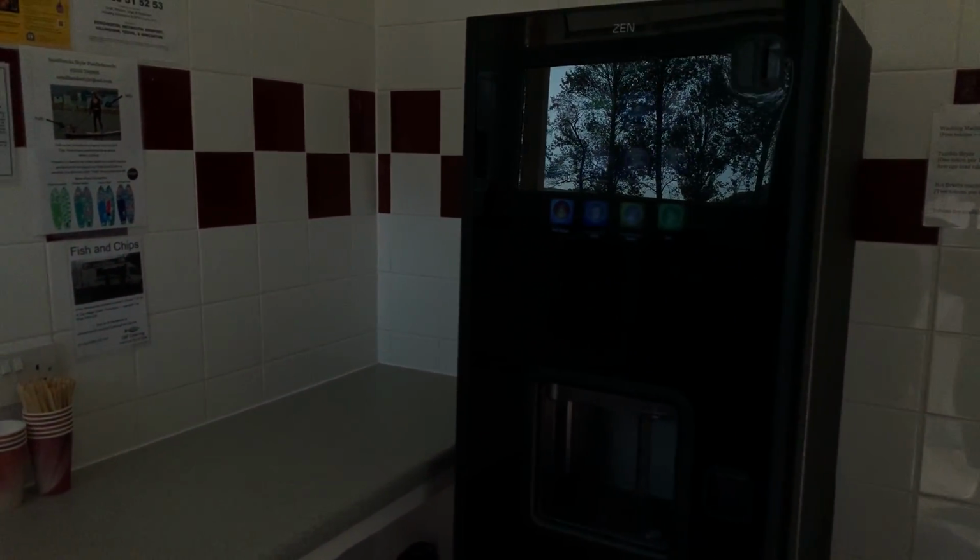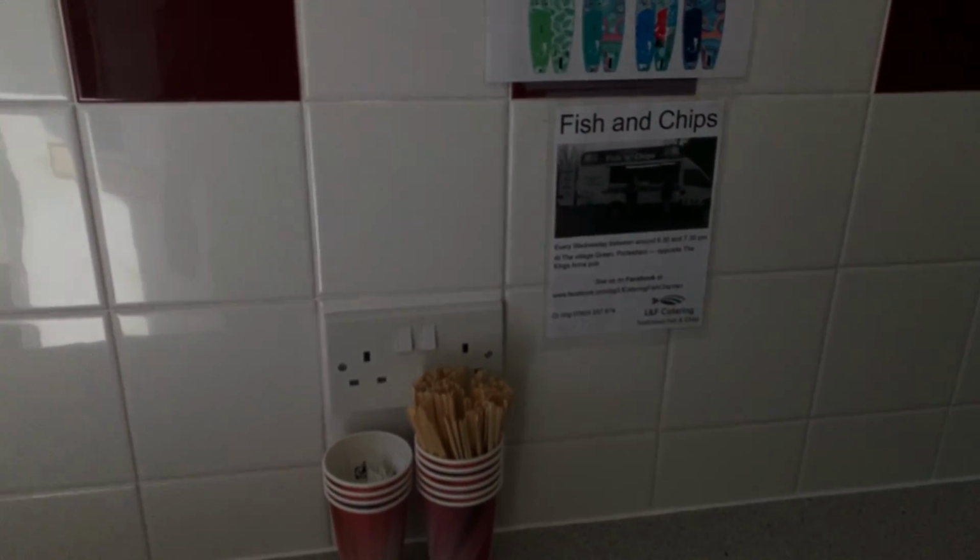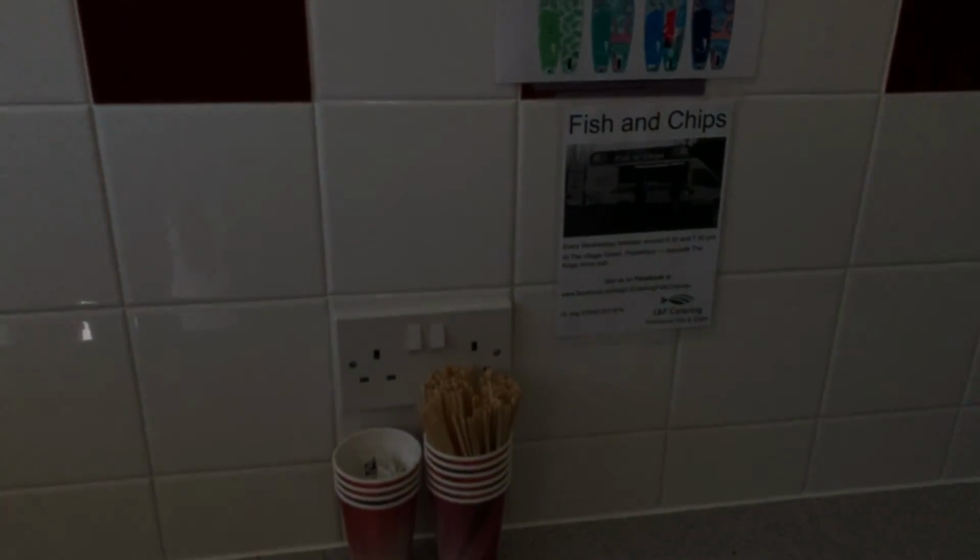a fancy coffee machine. Hot drinks machine, 2 tokens per hot drink and 75p a token, so that's £1.50 for a fancy cup of coffee. Fish and chip van. Oh. Hey, hey. We missed this one. Every Wednesday between around 6:30 and 7:30.